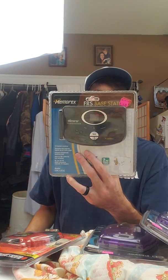New in box base station for Memorex. This has a 2-mile range. I scanned the barcode on this and it brought it up 60 bucks. So I paid 4 for that, so 60 bucks there.